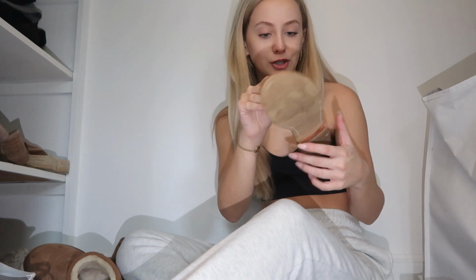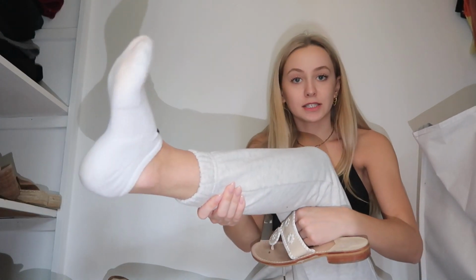They're the Jack Rogers basic flip-flops that every girl has. Okay, hold on. I feel like this angle's very poor. Okay, a little better. But these ones, they hurt my feet because I have such a big arch. If you guys can see that, my arch is crazy big. So my foot doesn't really fit into this part. And I also had to put tape down right here because this texture was bothering my foot. I've never even really worn these and they're kind of hard to walk in because of my arch. So I feel like I just need to get rid of them.